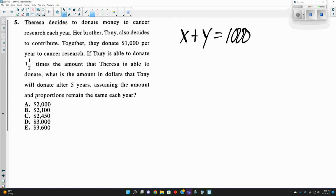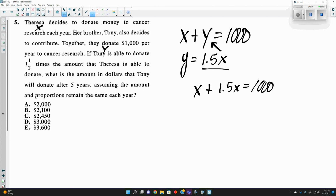Now Tony, so we can call Tony Y, Teresa X. So Tony's amount is equal to 1.5 times Teresa's amount, yes? But the overall amount is what? 1,000, yes? So what we could do is plug 1.5 in for y to see what her amount is. So it'd be saying x plus 1.5x is equal to, what is x plus 1.5x? Almost. Yeah, so 1 plus 1.5. What can we do next?